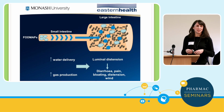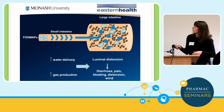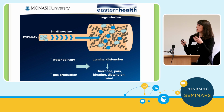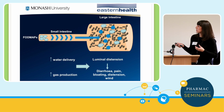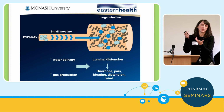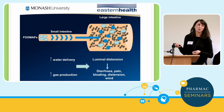So following my lovely video, we've got this little diagram here where the wee FODMAPs, because they're not absorbed properly, are still in the intestinal tract. They come down here where the bacteria produce the wind, and that luminal space is expanded. And that can be quite a nice little easy diagram. If any of you want it, I can send it to you, so you can just bring it up on your computer if you find you're pushed for time.